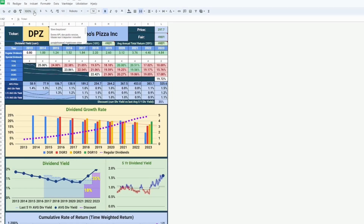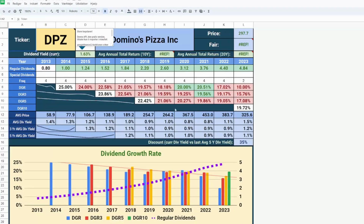So if we jump into the dividend data tab and zoom in a little bit, I would like to go through a little bit what I'm looking at here. So in the first row, on the first table, I want to see some steady growth from the different years, and also in these DGR, which is the dividend growth rate, which is annualized compared to the different years before that. So for example, for dividend growth rate 10 means that the 10-year growth rate is around 19.72%.